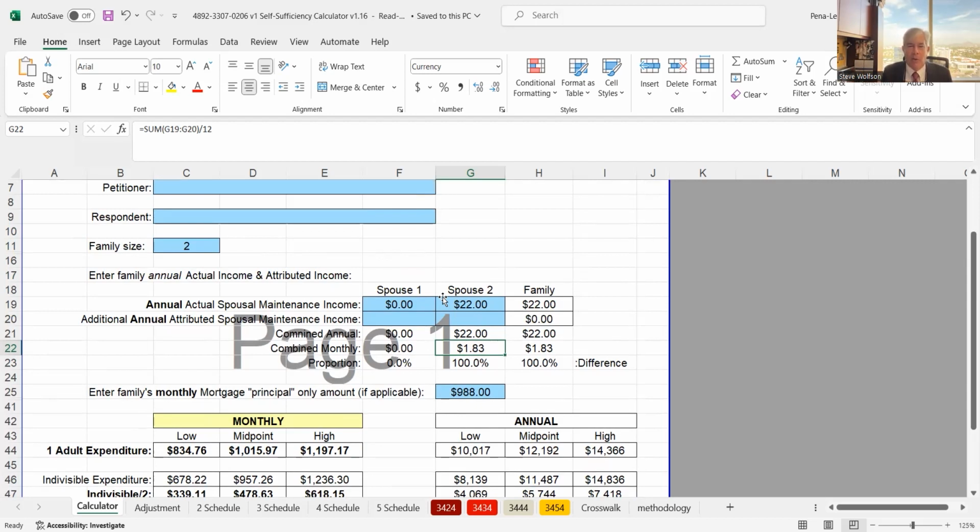Below that, you see annual actual spousal maintenance income, exactly the same as the Arizona Supreme Court prettier version that we talked about. And then you see right below that, additional annual attributed spousal maintenance income. So again, that's a reference to income that doesn't necessarily exist or exist from sources outside of employment. So again, that might be rental income. It might be income attributed to property based on the 4% that I talked about before. And that's where that number would go.